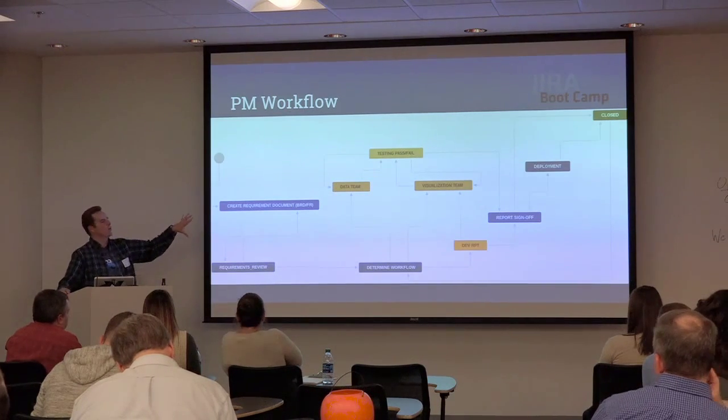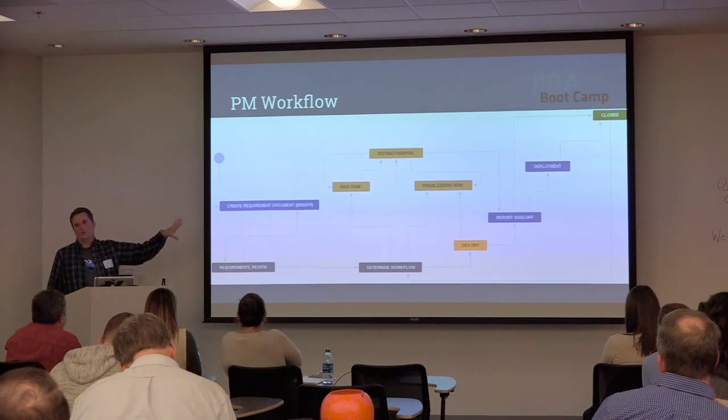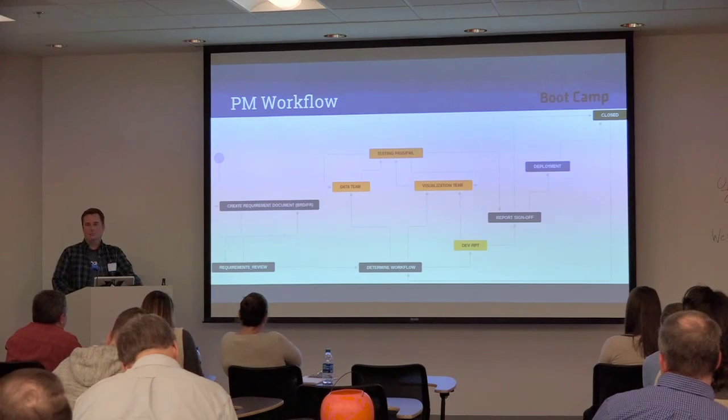So this is more the overall project management workflow. I've seen this executed in separate projects as well as integrated into the same project. And I've seen this work pretty well. I'm not advocating for any particular choice here.